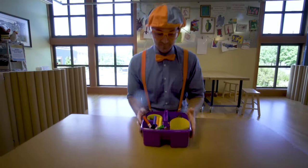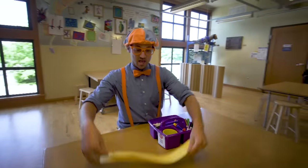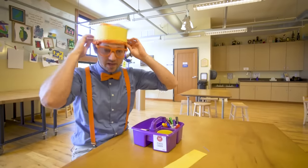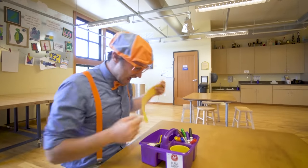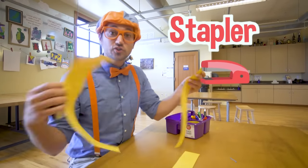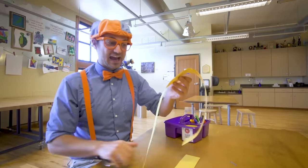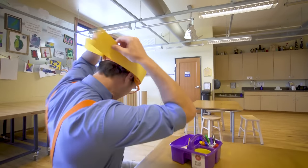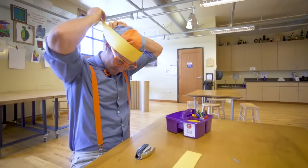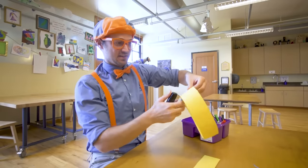Wow, all right. So let's take this, and it looks like we take these yellow things and wrap it around our head. Oh, wait, it's not big enough. Wait a second, I have an idea. Let's take this stapler and staple two together, just like that. And now it can definitely wrap all the way around my head. So let's make sure it's the correct size. Perfect. There we go.